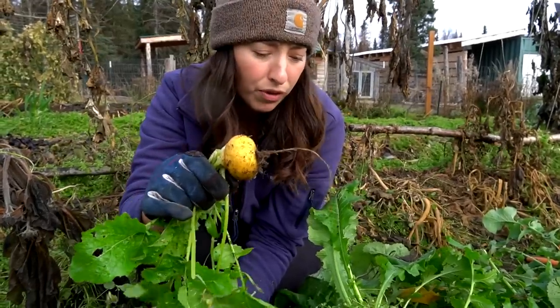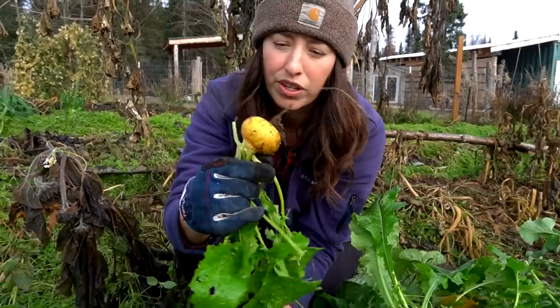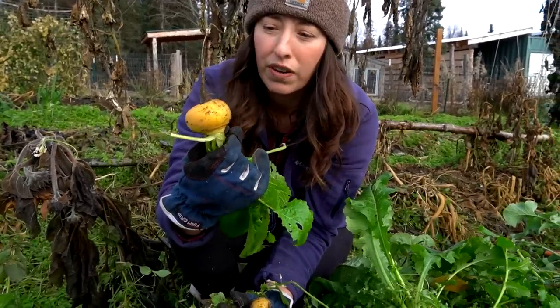And now that we've had so many frosts, these vegetables are actually quite a bit sweeter. So this is one of my favorites. I wish I could find this seed locally.